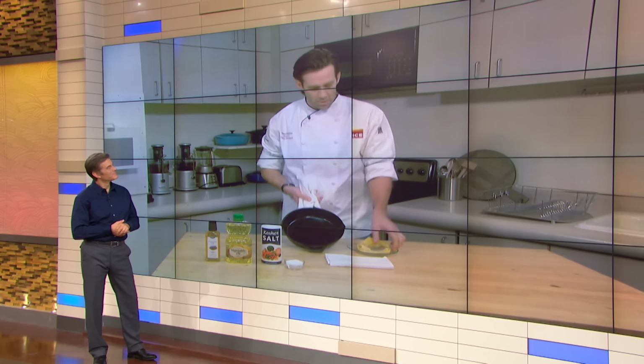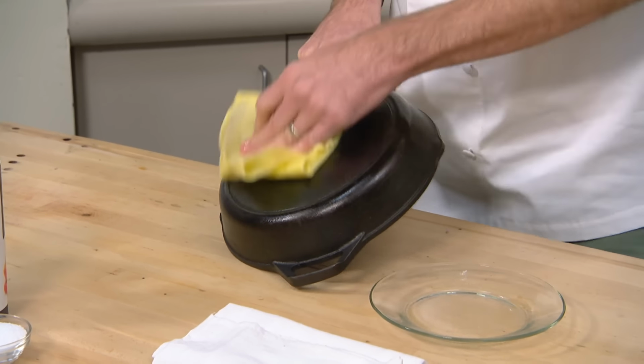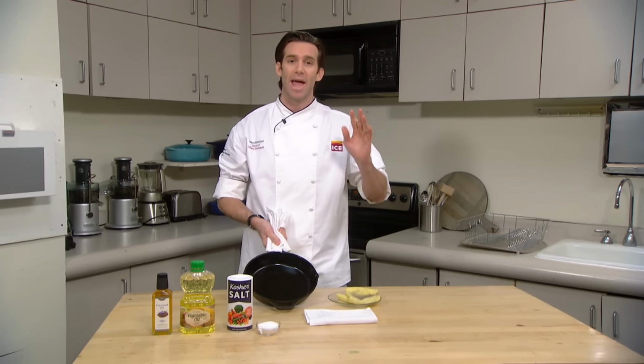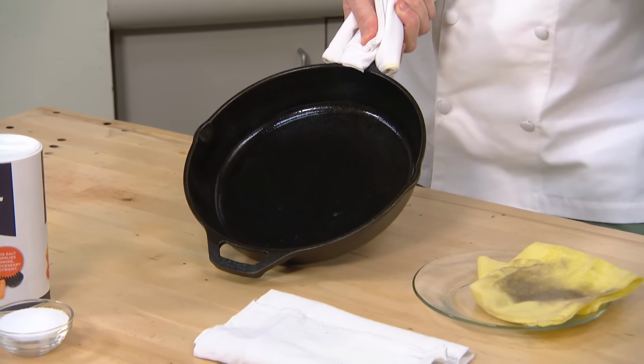You're gonna wipe it again with the oil all the way around, inside, outside, get it nicely coated. You want to do this 4 to 6 times. As much time as you have, do it every hour. Take it out, wipe it down. But the good news is you only have to do this once.